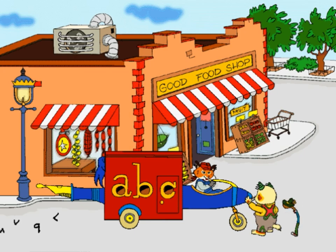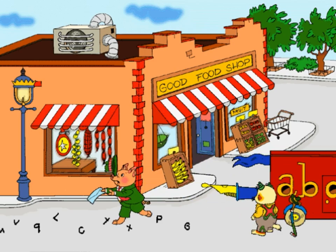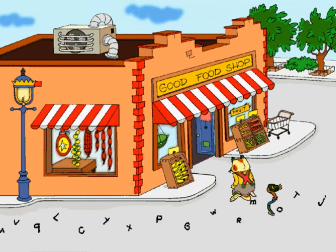What a great day! Oh dear, that hat should not be flying without a license.